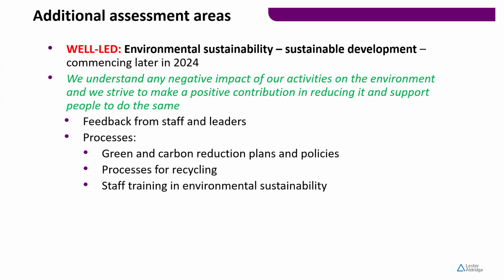They describe it as any negative impact of our activities on the environment, and we strive to make a positive contribution in reducing it and supporting people to do the same.